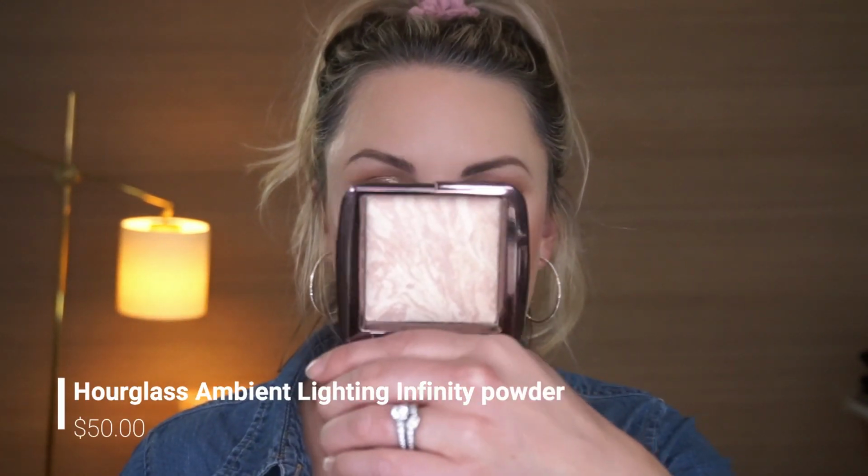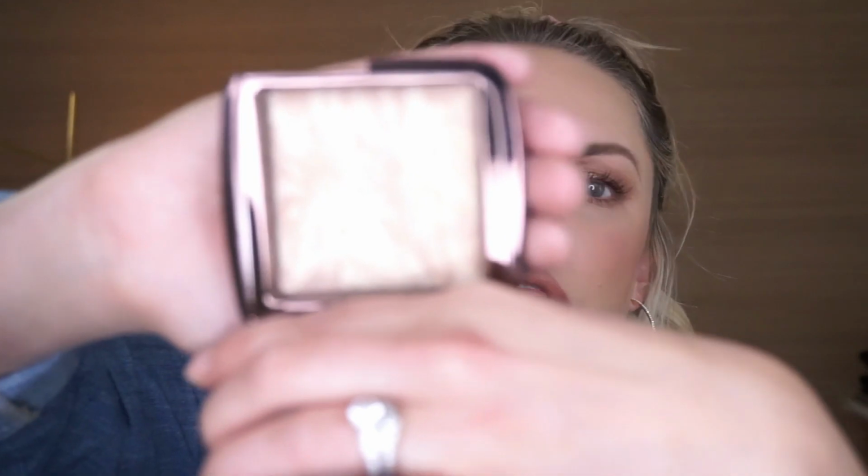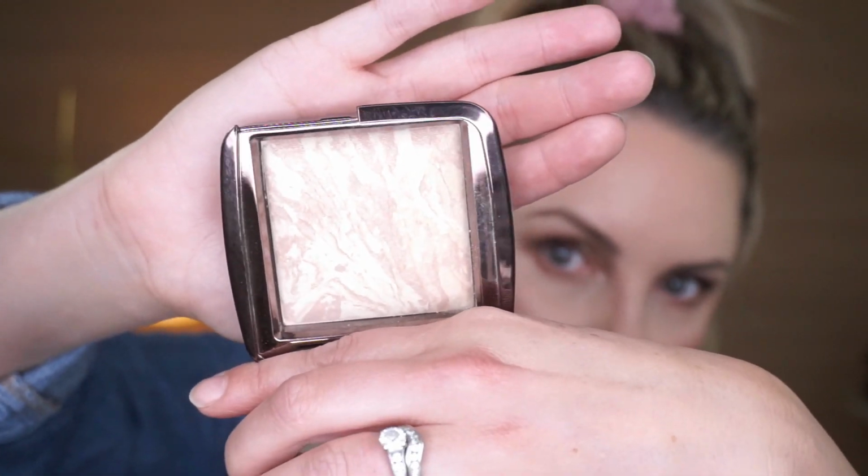Okay. I've been getting so many questions about this because y'all know how big of a fan I am of Hourglass's powders. So this is their new powder. This is their Ambient Lighting Infinity powder. Okay? This is what she looks like. You know I love most things that Hourglass makes, especially their powders.